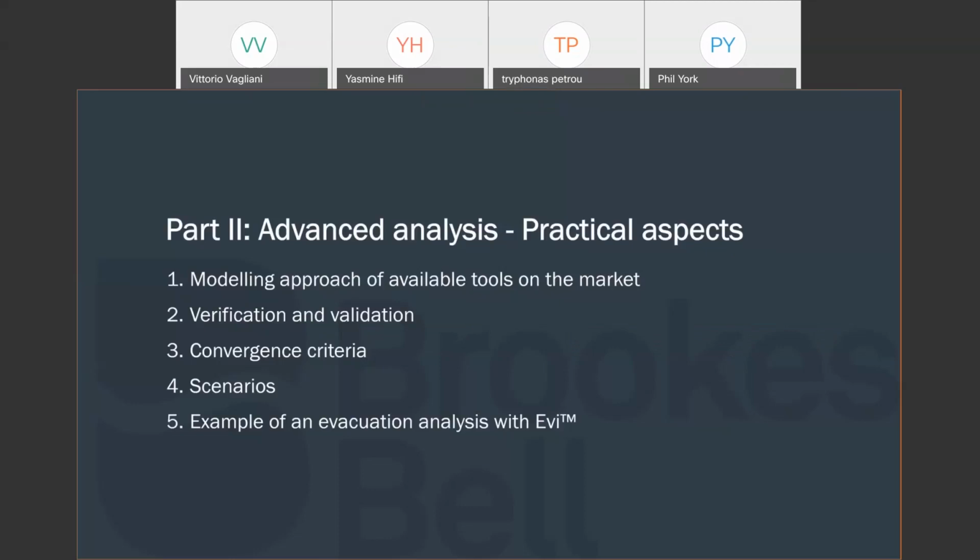Thanks, Trifona. In the second part of the presentation, we will have a closer look at the advanced analysis and cover some practical aspects. We will be looking at the available modeling approach, then the verification and validation, which is an important part of the advanced analysis. We will also talk about the convergence criteria, which is a new addition to the guidelines. We'll move on to the benchmark scenarios that the guidelines suggest to perform and highlight some of the challenges, and finally conclude the presentation with an introduction to EVI.